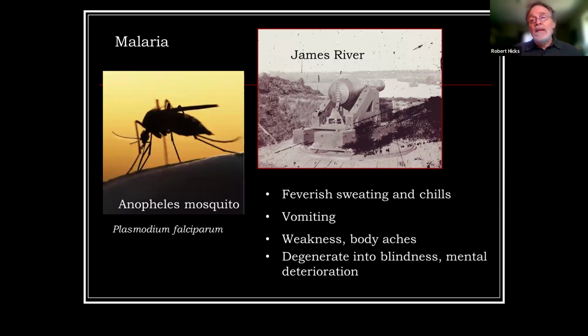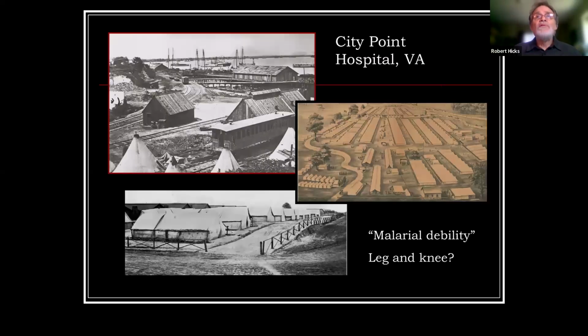So he is treated, and he is treated at City Point. This hospital is part of a very large depot and complex supporting Grant's overland campaign, but it also has a very, very large hospital site that was treating thousands and thousands of patients. It had a separate ward for Black soldiers. So this was probably the first time Dawson had any experience of being in a hospital, much less a hospital that actually had Black doctors and Black nurses.